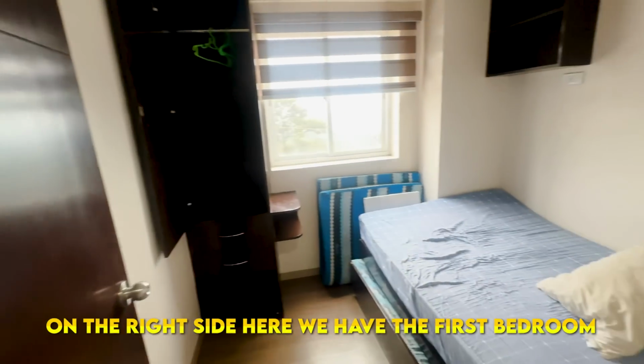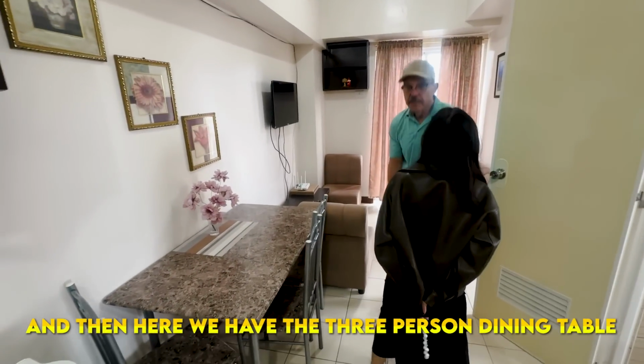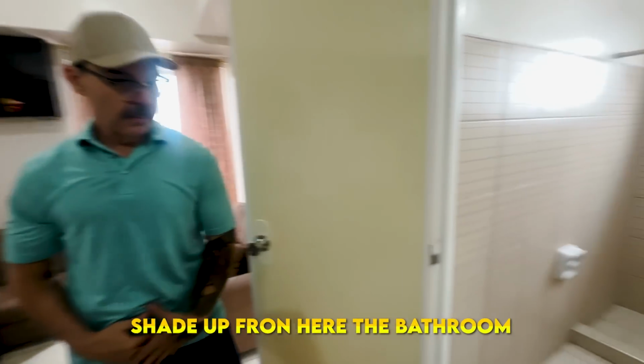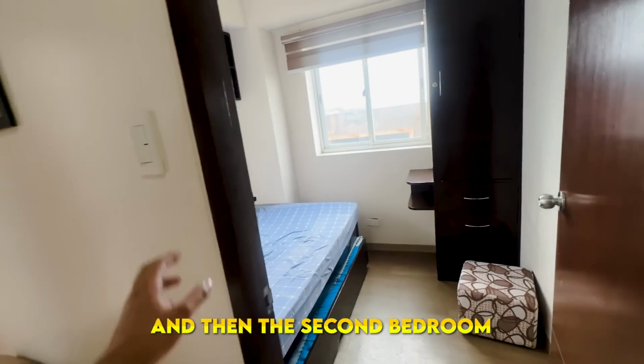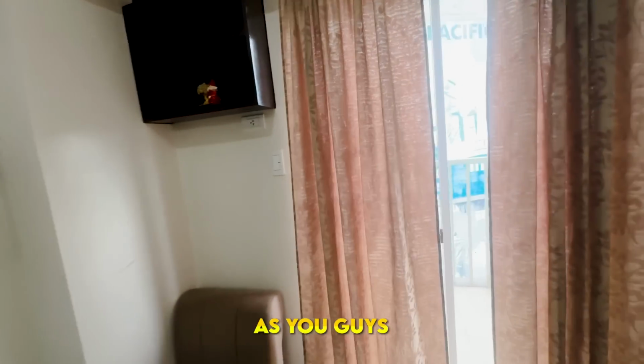On the right side, here we have the first bedroom, and then here we have the 3-person dining table, living room straight up front here, the bathroom, here's a small little living room, and then the second bedroom. Now, of course, I'm just thinking the same thing as you guys.